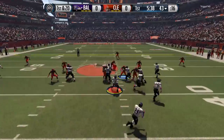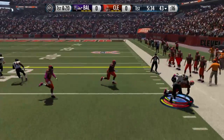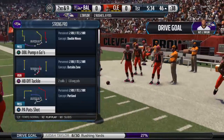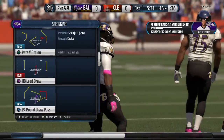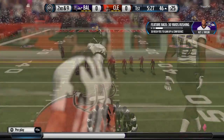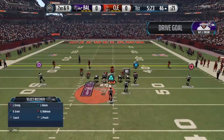The Ravens take it from the 43. They're going to run it on the toss. Fights through that hit early in this game, Phil, and already on the other side of the midfield stripe. Nice job by the offense here. Good play calling too, Jim. Mixing up the plays. The defense is off guard right now, and the offense is taking advantage of it.